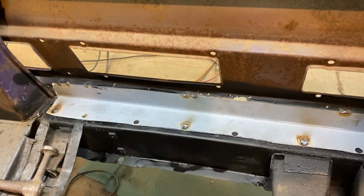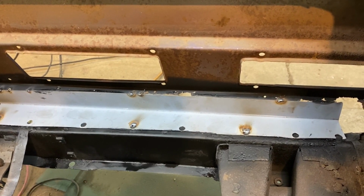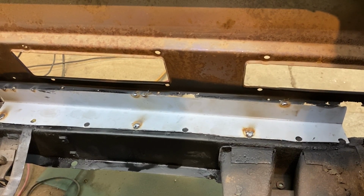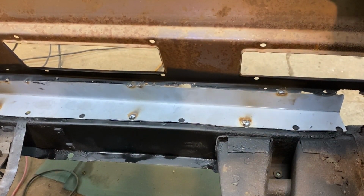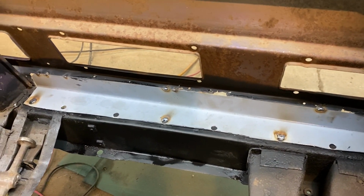Nice and welded. It's just tacked in about 5 places. That's as far as I'm going with it for right now. I need to test that panel on the back. I'll probably give it a couple more tack welds. I obviously have a little bit of work to do in here. A few other things, but for the most part, that piece is in there.